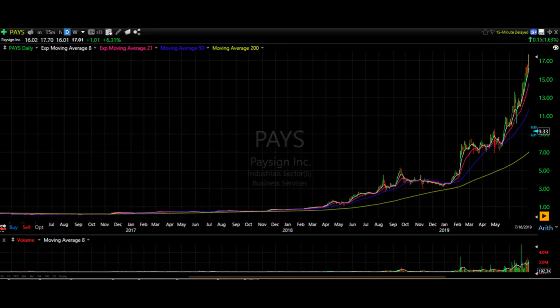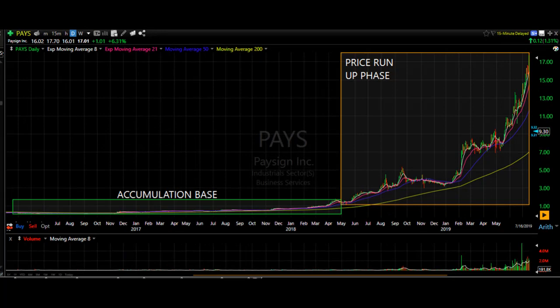Next we have Paysign, ticker symbol PAYS. Now this is a great example of another big run-up. Pays had a very nice long base starting in 2016 going all the way into 2018, then it began its uptrend, which gave a great opportunity to get in on a pullback in May of 2018 in the $1.25 area. Then over the next year, it just took off.